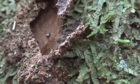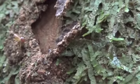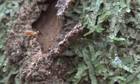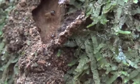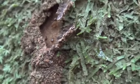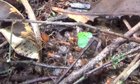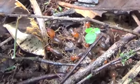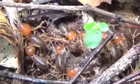Speaking of ants, here's a relative of the ant, a termite. They're very common in the Amazon, building nests on the ground. You will also see wasp nests and ant nests in the trees, and you can tell each one by the shape. The wasps are smaller, more round. The termites are always on the ground, and the ants actually have elongated oval nests, and the hole is always at the top.